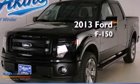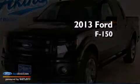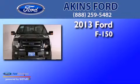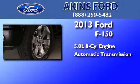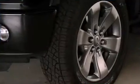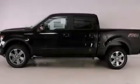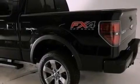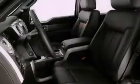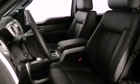This is a brand-new 2013 Ford F-150. It features a 5.0-liter, 8-cylinder engine, an automatic transmission, and the added capability of 4-wheel drive. Its top features include a double wishbone independent front suspension, skid plates, a low-tire pressure indicator, traction control and stability control systems, and hill descent control.